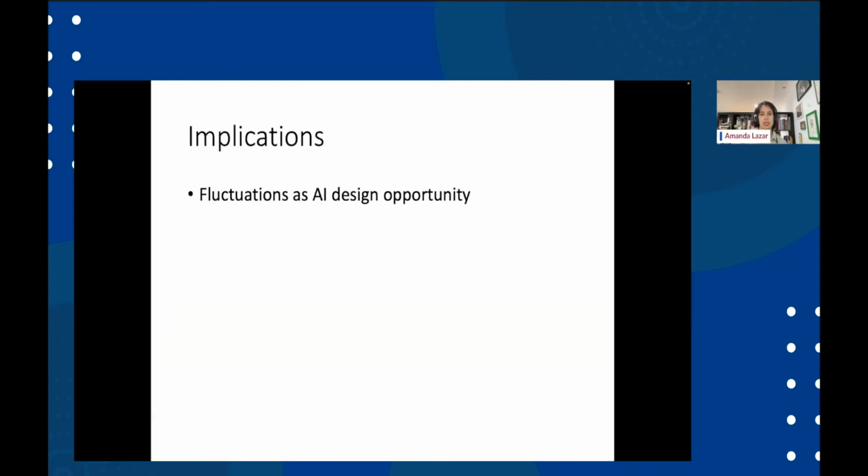So what are the implications of this work? First of all, these fluctuations represent a really interesting AI design opportunity. And by fluctuations, I mean how people spoke about changing visual abilities over the course of the day, or even from day to day or hour to hour. We think about passively detecting cognition over longer terms and changes in cognition, but this work would argue that we actually have the opportunity to benefit people with dementia directly by detecting these fluctuations and figuring out what to do with it. Now, that's not an easy research question either, right?